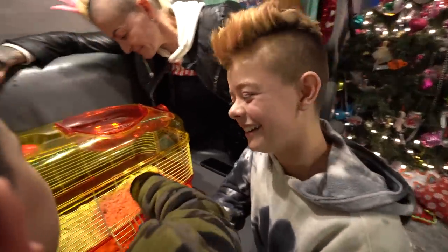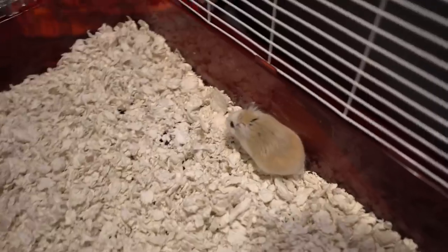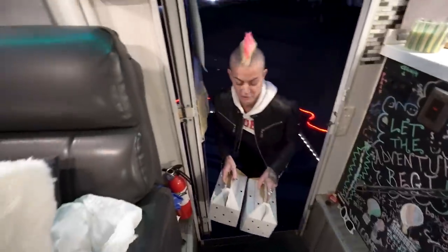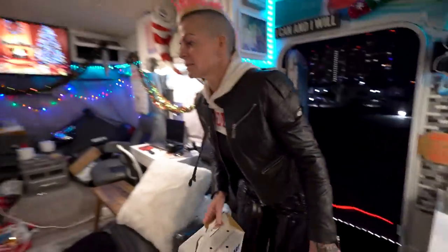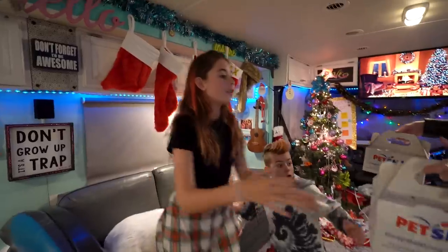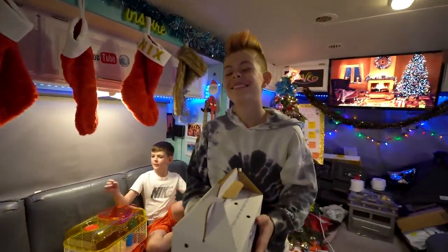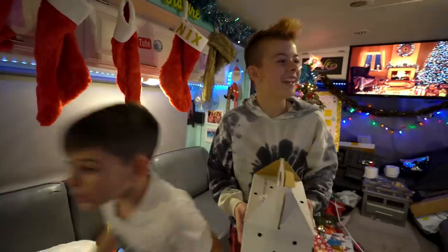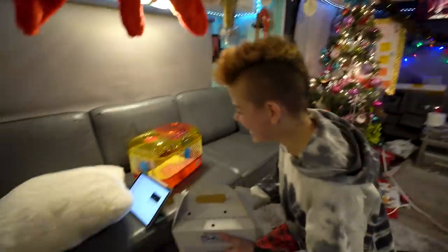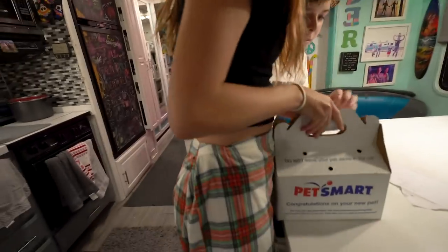I almost started crying. This thing is the cutest thing on earth. It is so soft. Wait, we need three. She's so fast. Whoa. I'm buying two more. So there's three hamsters. You are making my life complete right now. You're joking. Oh my gosh. So hold on, let me go.